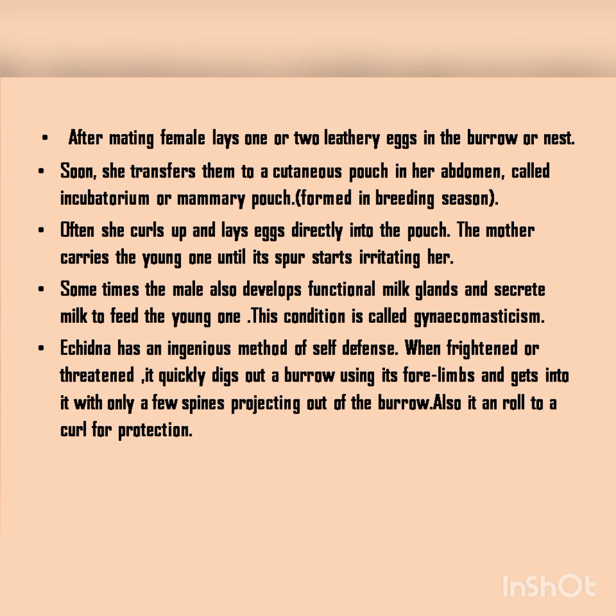Echidna has an indigenous method of self-defense. When frightened or threatened, it quickly digs out a burrow using its forelimbs and gets into it with only a few spines projecting out of the burrow. Also, it rolls into a curl for protection.